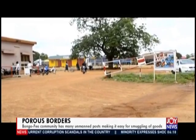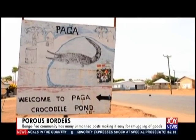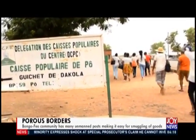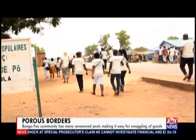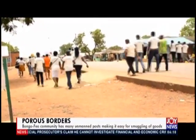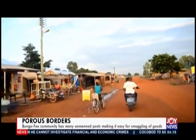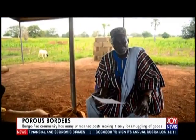Some of Ghana's official border posts in the Upper East region are located at Paga, Kulungugu, and Polmakum. At these borders, persons coming into the country are screened thoroughly by immigration and customs officials before they are allowed entry. However, exactly the same cannot be said of Fio in the Bongo district.